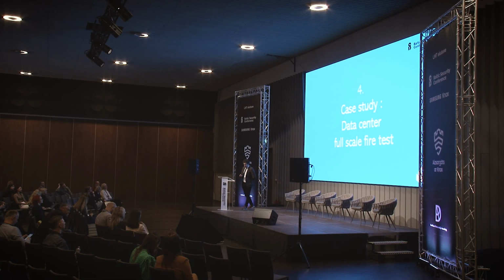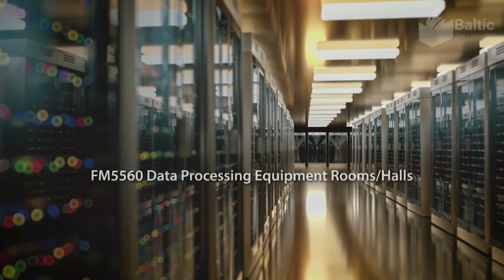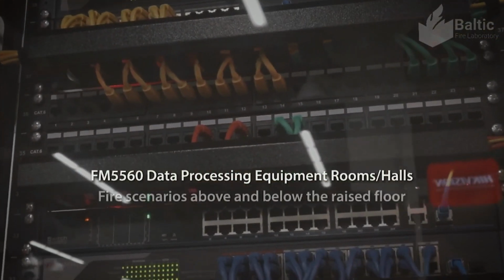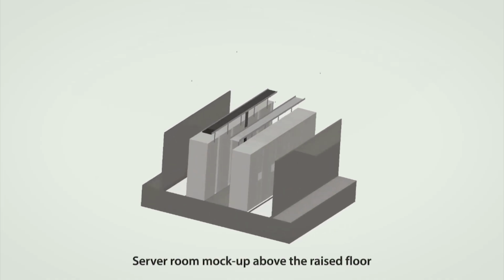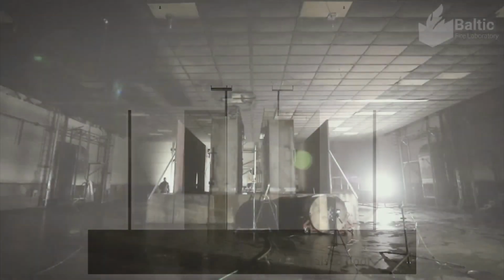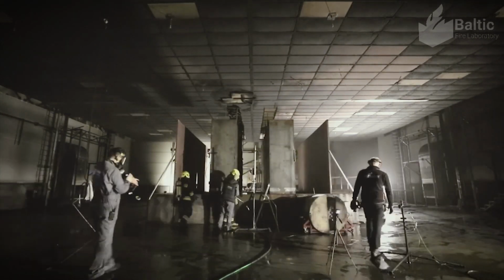The next case study is a data center full-scale fire test. For one of the companies, we performed the full-scale fire test according to FM Global Standard 5560, Appendix M and Appendix N. The laboratory provided a 3D model for this kind of mock-up. We built this mock-up one-to-one in our laboratory.